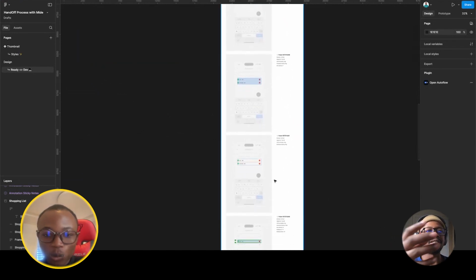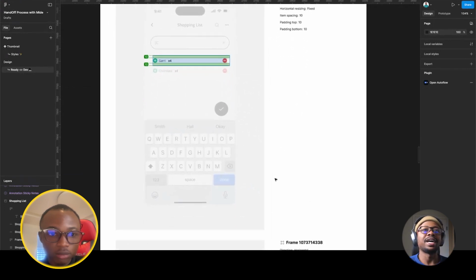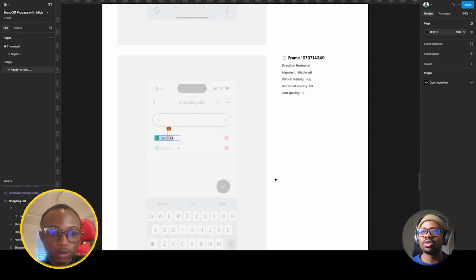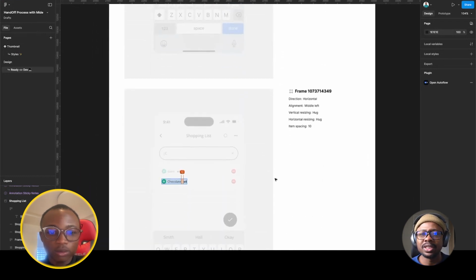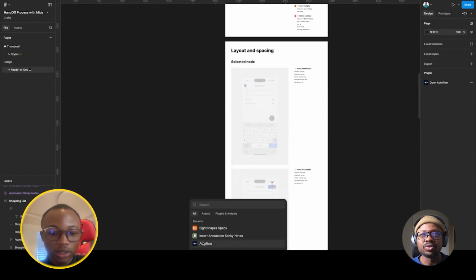You take advantage of some of the ways to design and hand off without stressing anybody, like making use of the right plugins you've mentioned. Was it 8 Square? It's the Spec 8 Spec plugin, Autoflow, it's also Spec, even the Insert Annotation sticky.